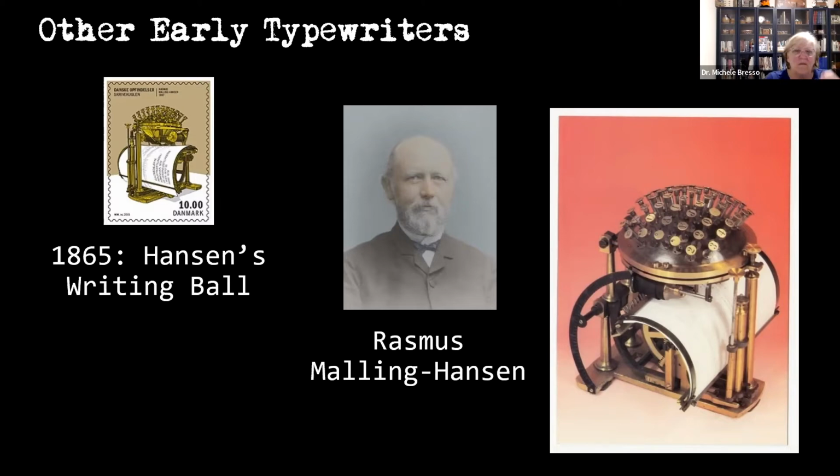Hansen was always tooling around with it, trying to make it better. And he would have typists use it and give him feedback, and he would move the keys to places they thought were more convenient to be located, given the language and so on. And another way that he improved it was to employ an electromagnetic battery, and that moved the paper along as the keys struck the paper. It was first exhibited in Copenhagen in 1873, and it was in use in London as late as 1909. People did buy the equipment and they used it.